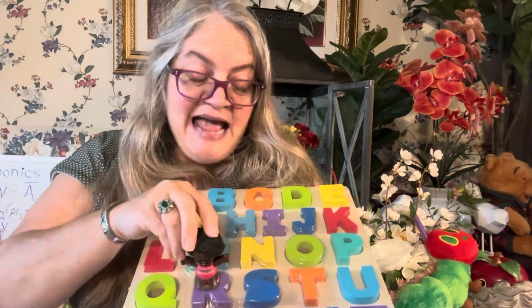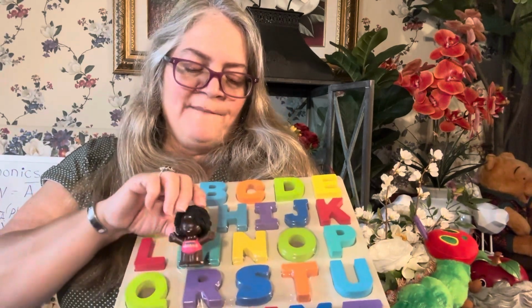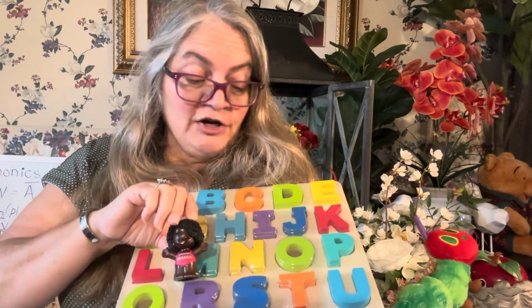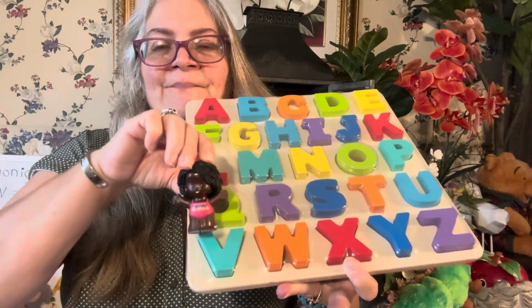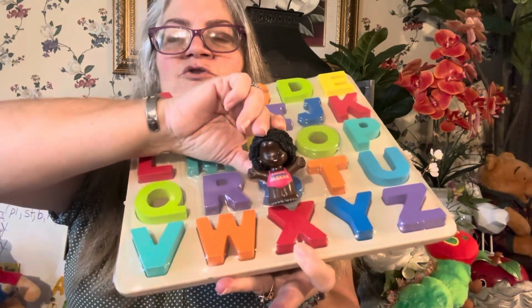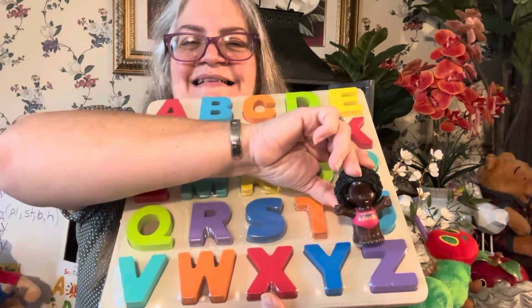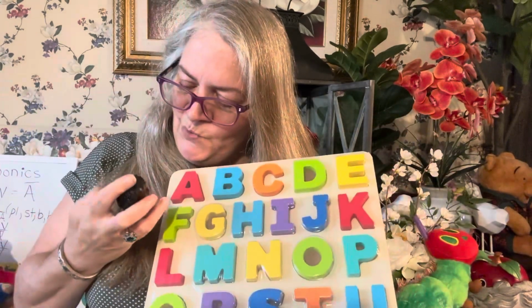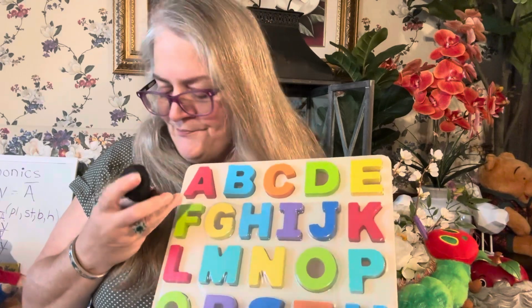and 18 is 2 more. 18 is R. 20 is T. 22 is V. And that was 22, 24. 24 is X. And 26 is Z. Good job, little Hannah. Little Hannah did a good job. Thank you so much for your help.